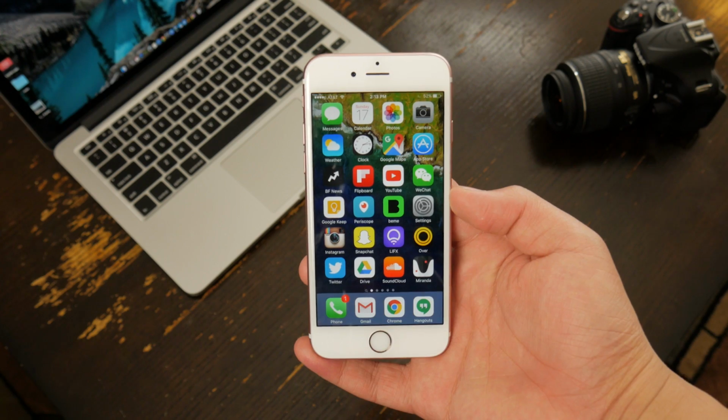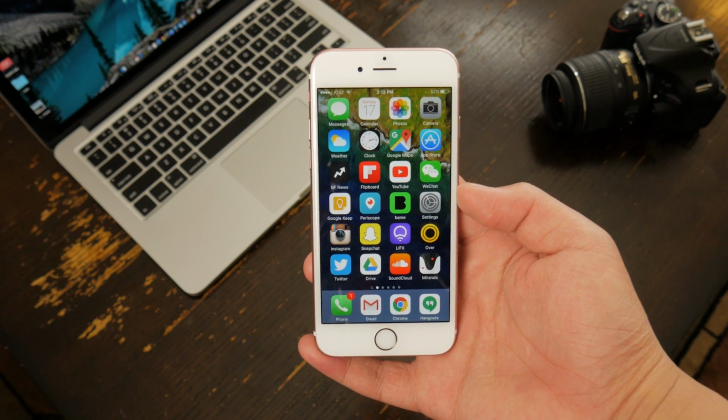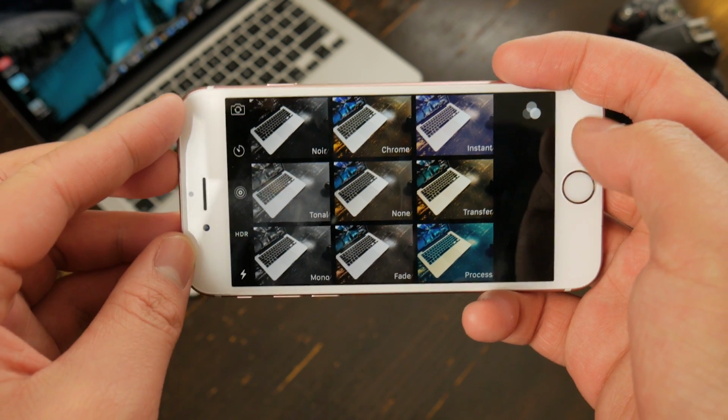Hey guys, this is Tian and this is my daily driver, the iPhone 6s. There's a couple reasons that I'm using the iPhone 6s as my daily driver, mainly because of two things: the camera and the software. For me, the camera is one of the most important things on a smartphone. I use it every day to take photos and videos for anything.